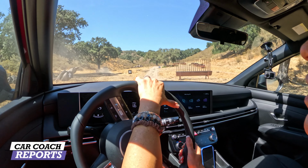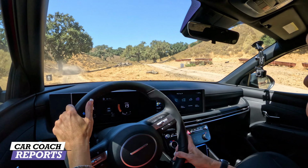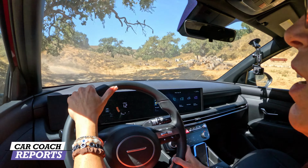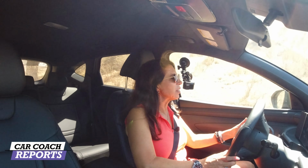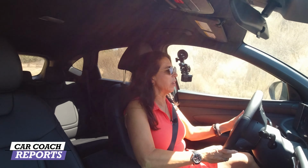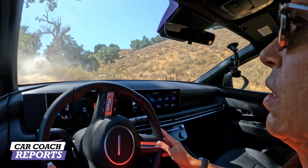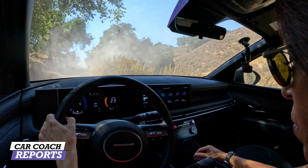So as we go on this light off-road trail here in California, you can see there's some dirt roads and there's some rough terrain as I chase down a Santa Cruz, which we have in a separate review. You'll see that it is very capable. So we are in the off-road mode and easily climbing the hill with that H-Track all-wheel drive with no effort whatsoever.